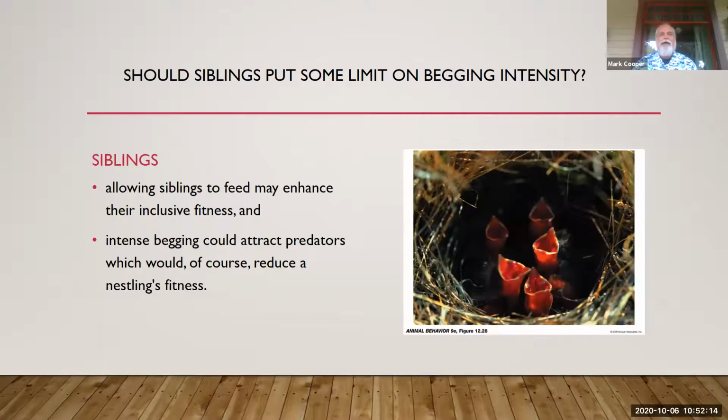So anyway, should we put some limit on begging intensity? Probably the answer is yes, because you can attract attention from predators. And obviously, by doing all the work, you are losing some of that intensity.